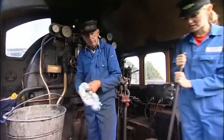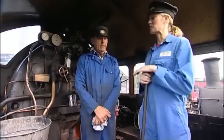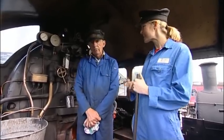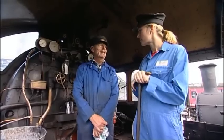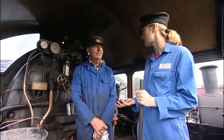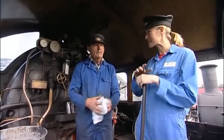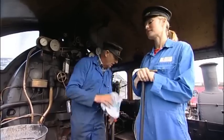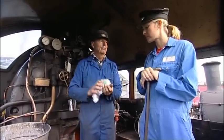So George, what's the purpose of cleaning up before we go, as opposed to at the end of the day? Well, you're going to live here for the day, so you wouldn't want to live in a grotty lounge. You're going to keep it clean during the day. It's all part of all our jobs to look after it. Once you've got it clean, it's not going to get that dirty if you don't drop coal all over the floor.